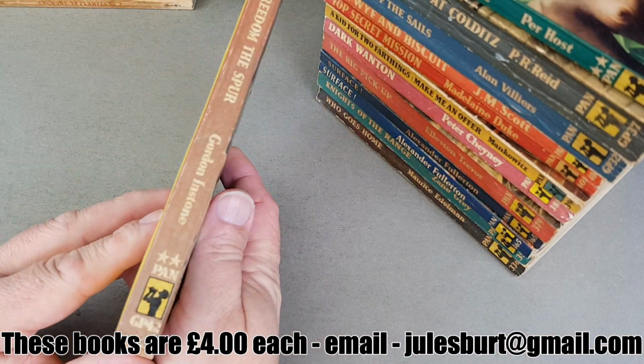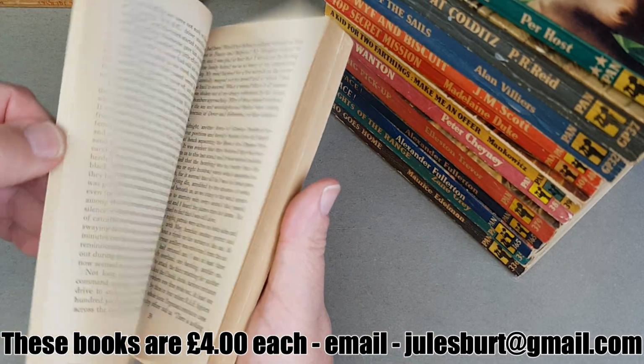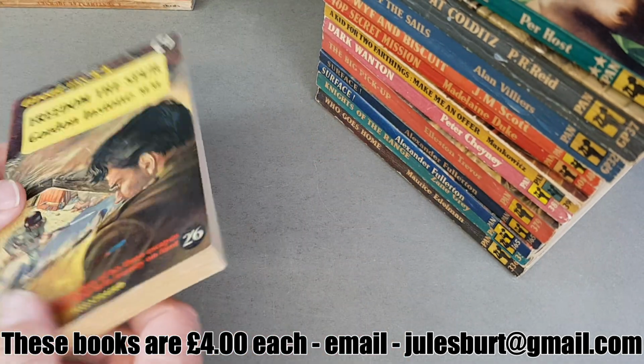Freedom the Spur, this is GP 42. Gordon Instone. Nice tight copy of this war memoir. Very nice indeed, that. Very nice.